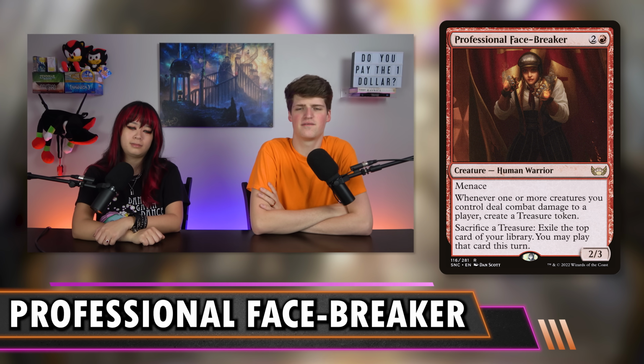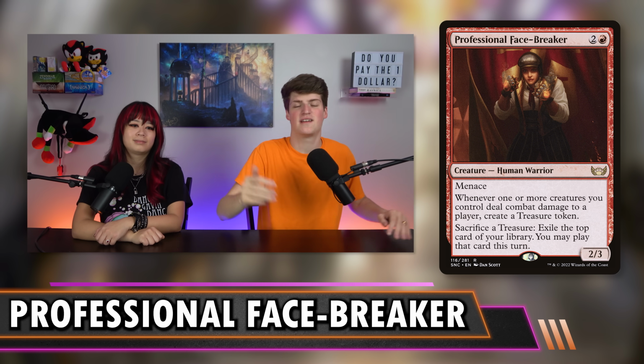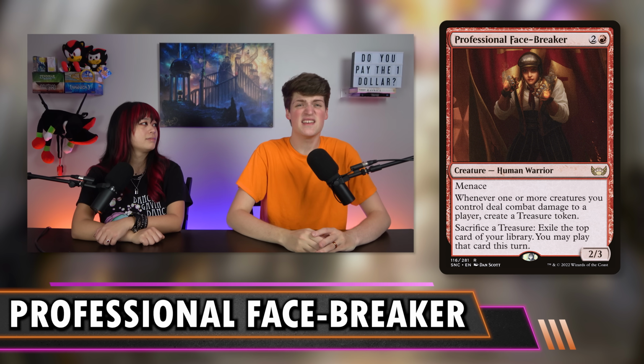Yeah, this has a lot of legs in a lot of different red strategies. Pretty much any red deck that plays 1-drop creatures probably wants this. The treasure synergy is, yeah, obviously. Everyone who's ever built a treasure deck probably has this. And it's one of the best cards for that reason that you mentioned. Get this in your red decks.